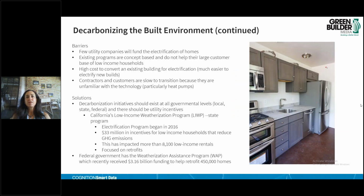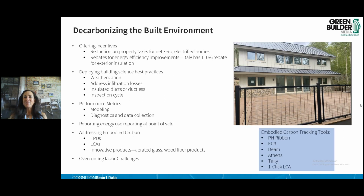Now, go back one, please. Sorry, Mary Kessner, our production manager, is running the slides for me today, so she's the wizard behind the curtain.